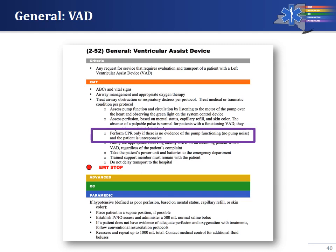These are patients that are profoundly ill, being bridged in many cases to a cardiac transplant, and the chance of their death is very real. These patients should always go to the most appropriate receiving facility, and that receiving facility should be notified as soon as possible. At any time, if the family has advice to give you or a phone number of someone to contact for additional advice, please take it and use that as part of your care plan.